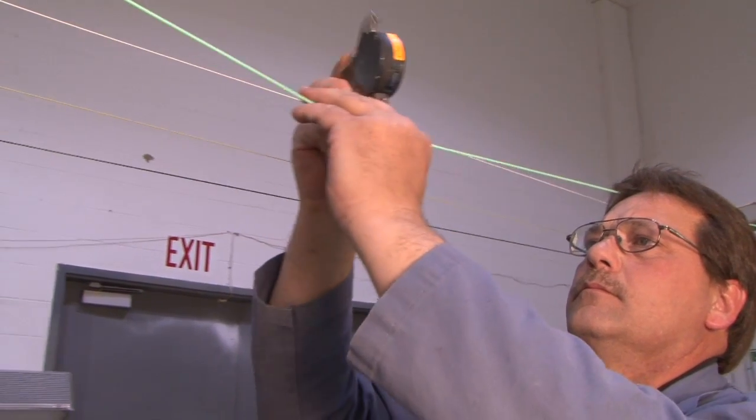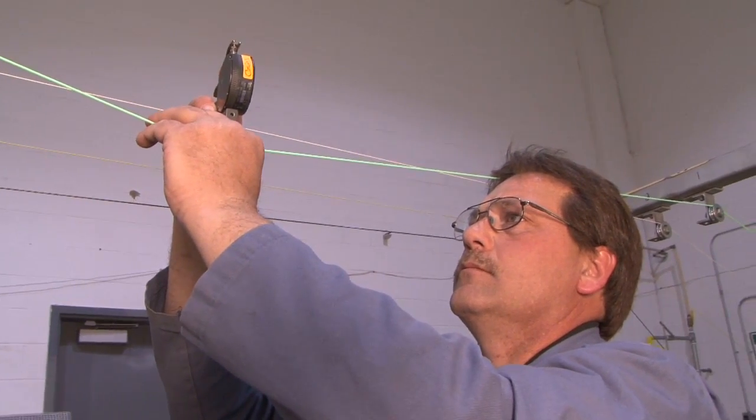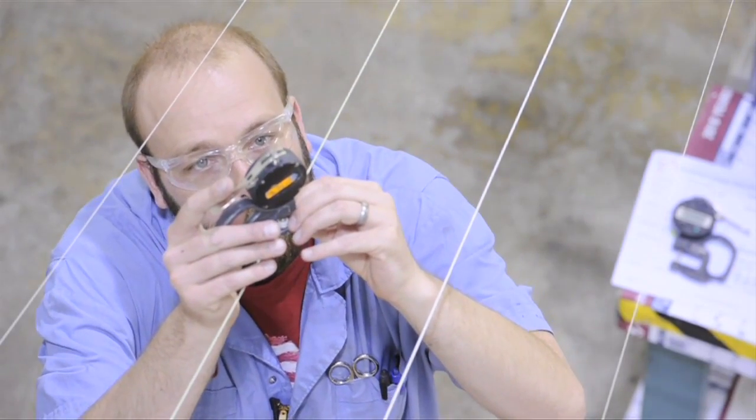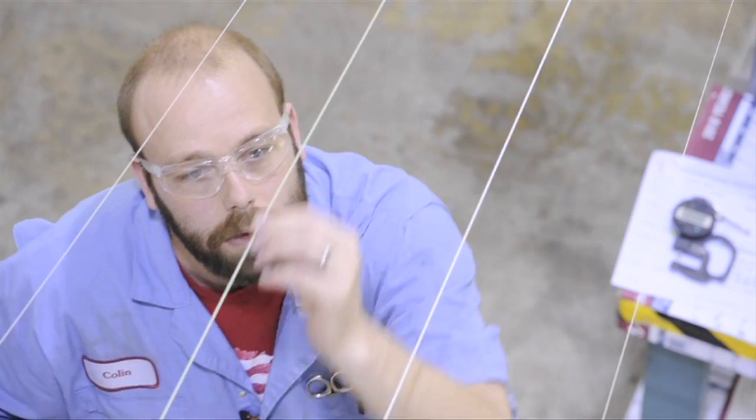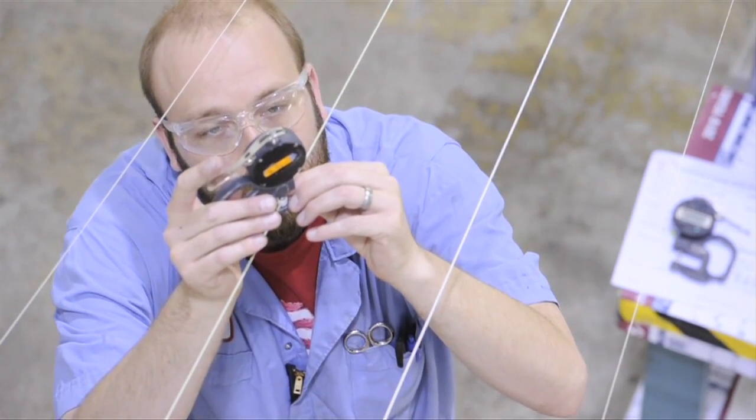When the line being QC'd meets the design specs of the original, production will start. The lines are constantly checked during production to make sure changes have not occurred and that the lines consistently meet the design specs.